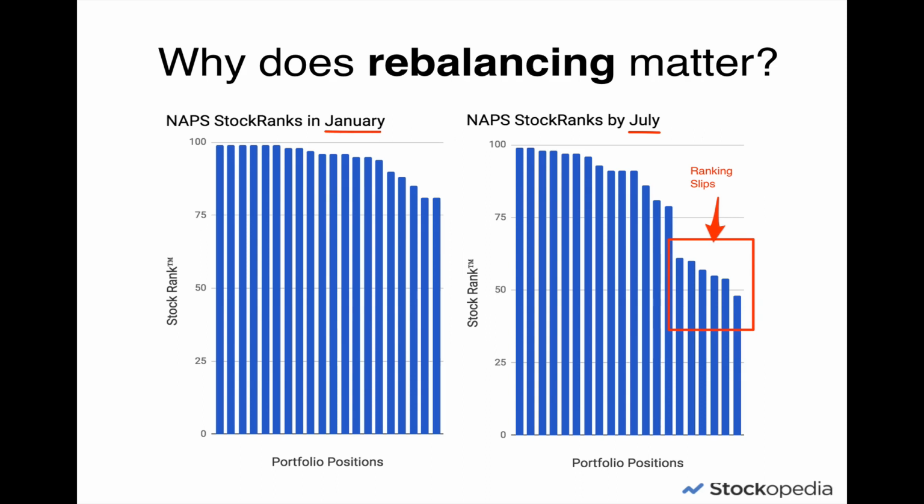Now, it doesn't mean that you have to throw the baby out with the bathwater and do a full rebalance or anything like that. But this stresses that over time, stock portfolios will tend to average. So if you left this for a long time, those ranks would drift even more, and possibly over time you'd end up with a portfolio that was not really as exposed to these key driving factors.